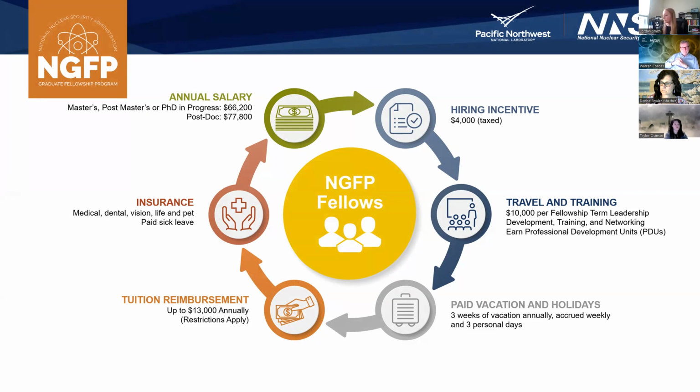It can't be used for certificates. That's the $10,000 travel and training. It does have to be for a degree seeking program. Another option is, maybe people start a second degree and they will do that part-time while they're in the fellowship, and this tuition reimbursement applies to that.